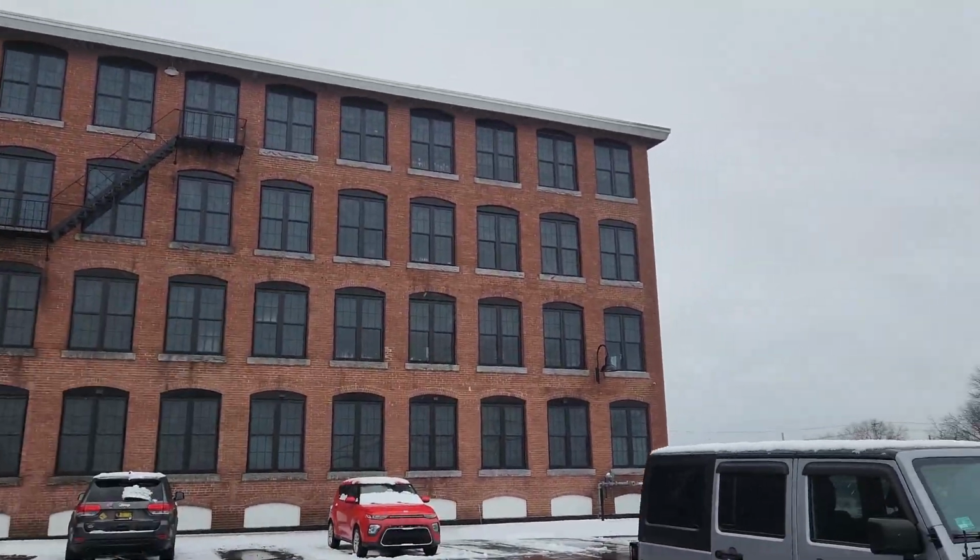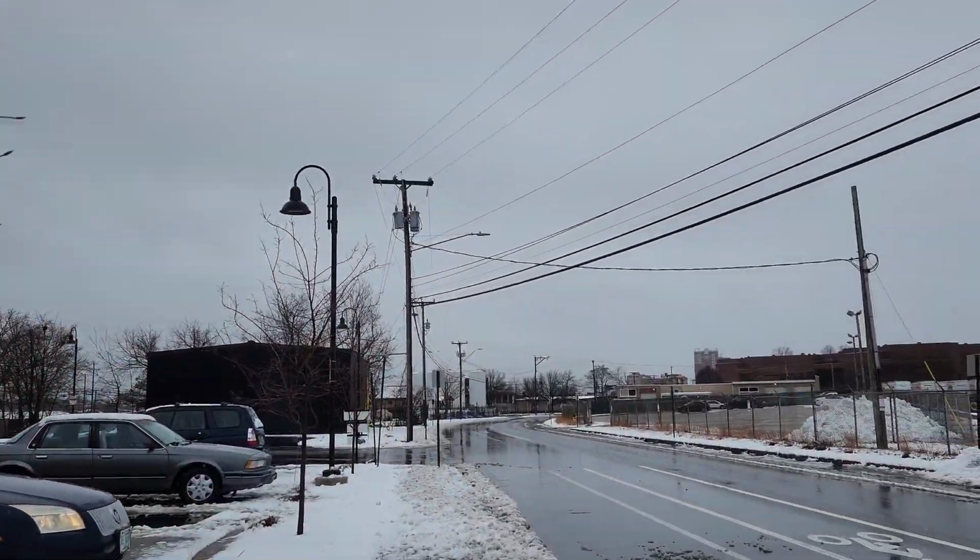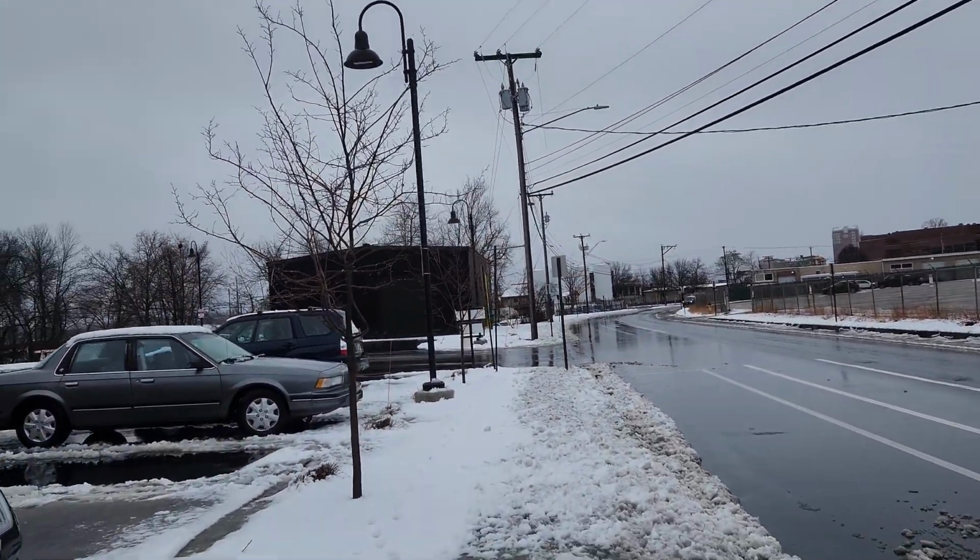These apartments, I guarantee you, are not that cheap. They're probably close to $2,000 or $2,500 a month.